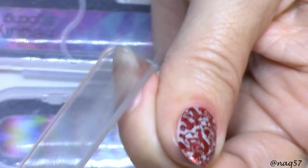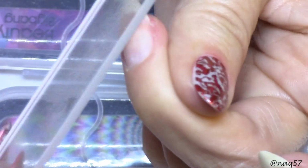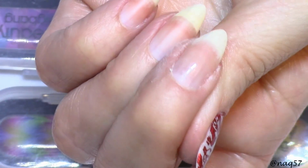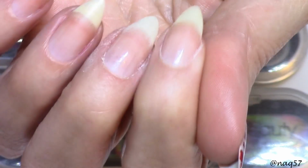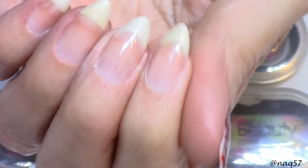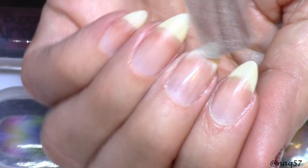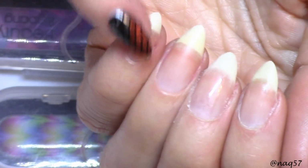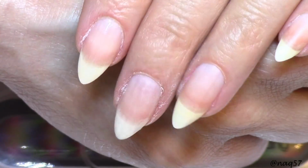So let me continue here, and I might speed up through some of this. That is just amazing. I was trying to keep my index finger out of the camera because that one I already did. But I want you to see the difference between these two fingernails and these two right here. Look at that shine. And let me dust them off.